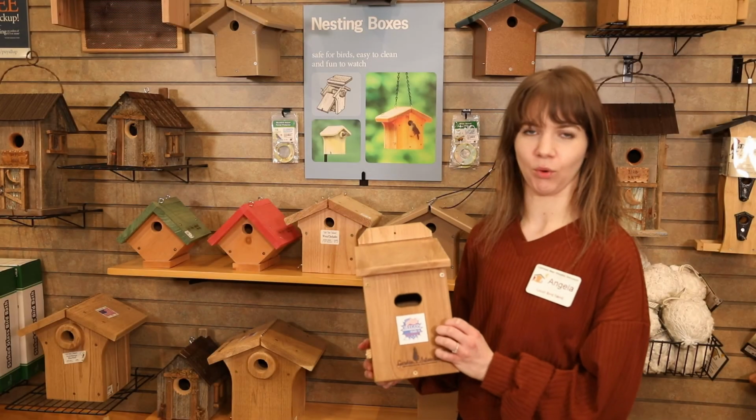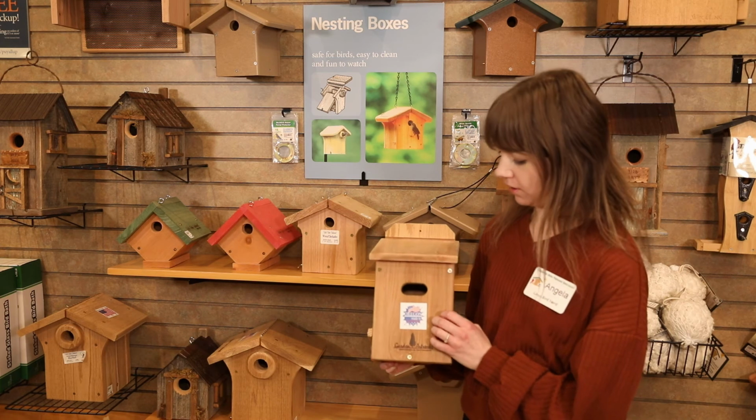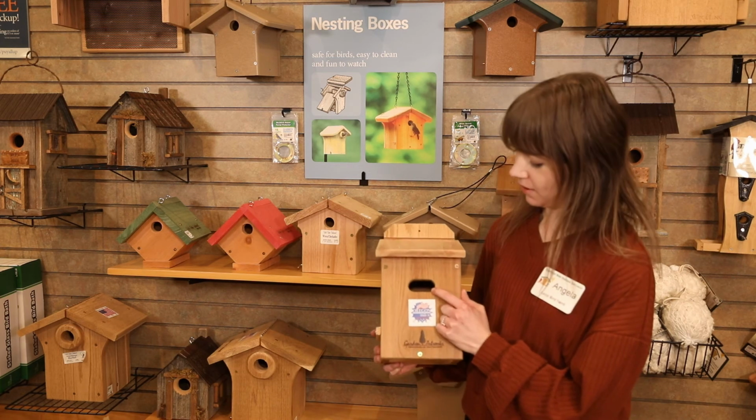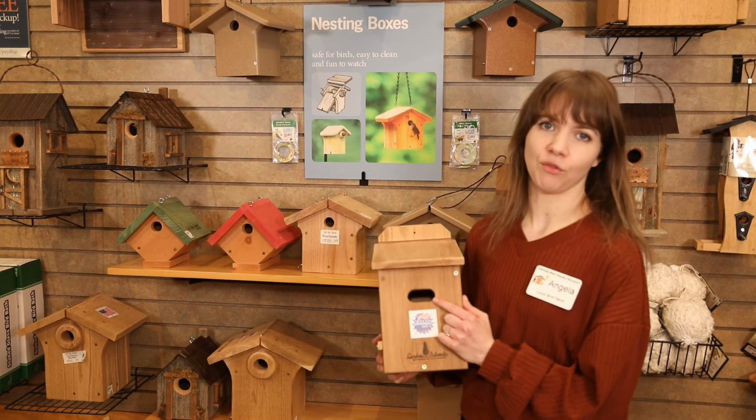We also carry specialty nest boxes, such as this one, which is for swallows in particular, due to the odd-shaped hole that is designed for their unique head shape. And then we also have bat boxes.